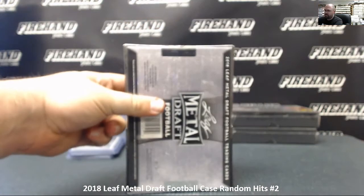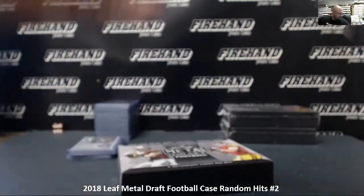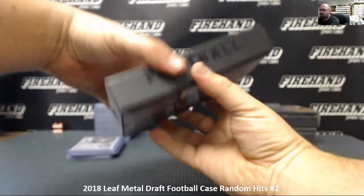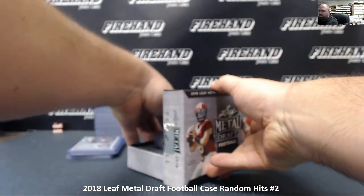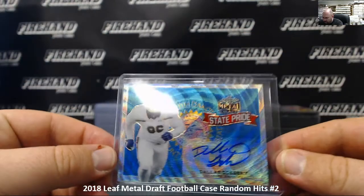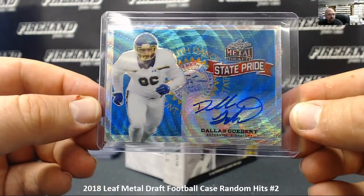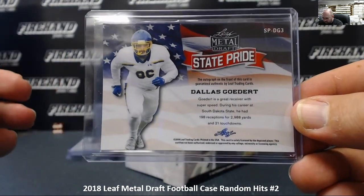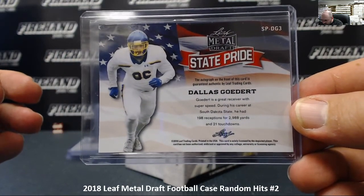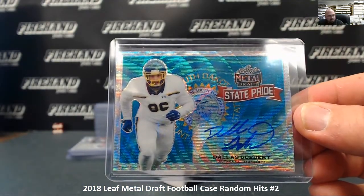Box 13. All right, here we go. First auto is a State Pride Wave autograph of Dallas Goedert. Dallas Goedert, University of South Dakota, or South Dakota State, my apologies. Great receiver with super speed. Just looking at him, I guess he has to be a tight end because he looks nothing like a wide receiver.